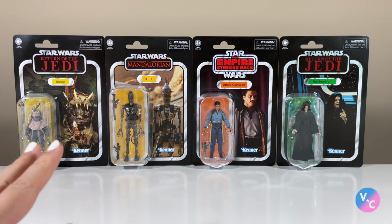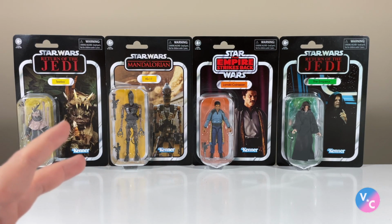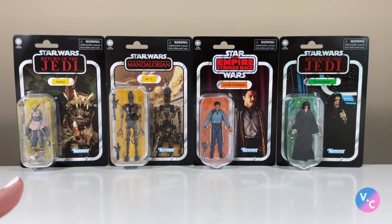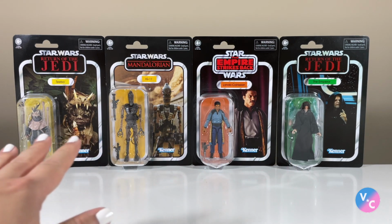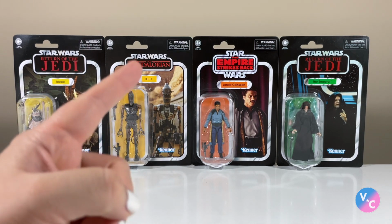But this almost never happens. I was checking Instagram and Twitter and saw that these were starting to make their way into stores, primarily on the West Coast. I'm on the West Coast. So I jumped onto BrickSeek, saw that my stock numbers at local Walmarts were jumping up. And between two different stores, I was able to put together the entire wave. And again, that almost never, ever happens, especially in my area.